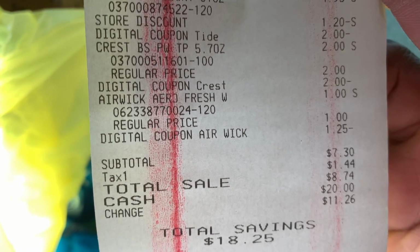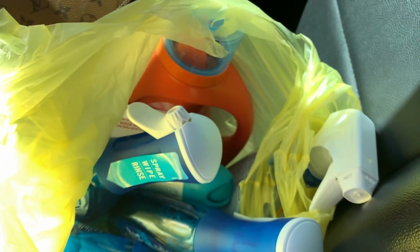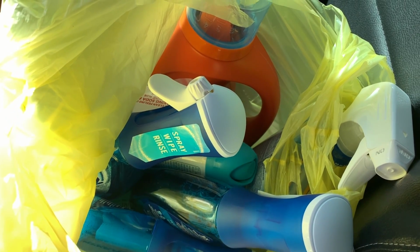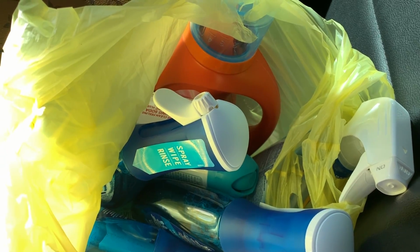$7.30, and we had a total savings of $18.25 in that transaction. So I think that's pretty good considering that we paid $7, but we got 3 of the Dawn, some Tide, and some Clorox Cleanup. So let's go on to store number 2.